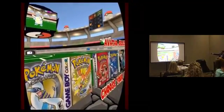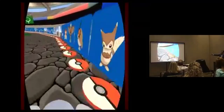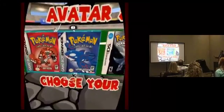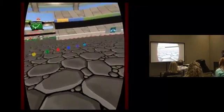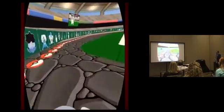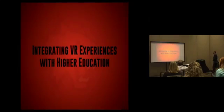There's been a number of generations of Pokemon games over the years. I think we've got 5 or 6 generations represented here, so you can enter the world, click the game, and those Pokemon will be represented around you to choose from. Okay, so what is my point with all this?